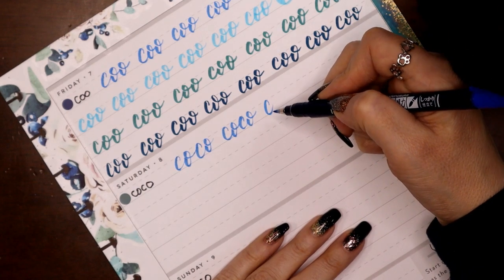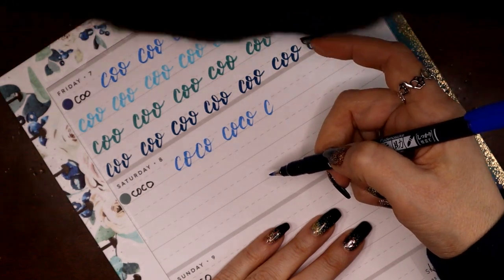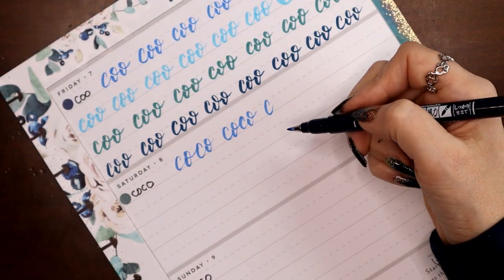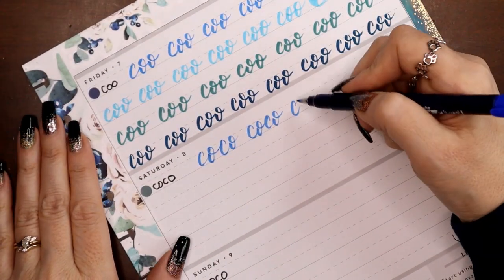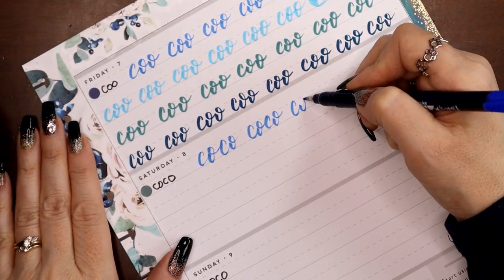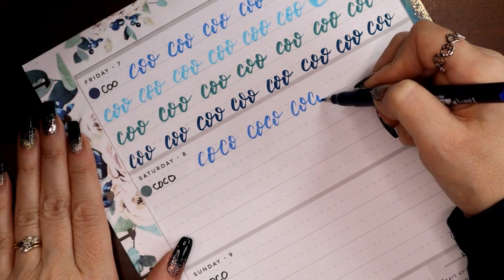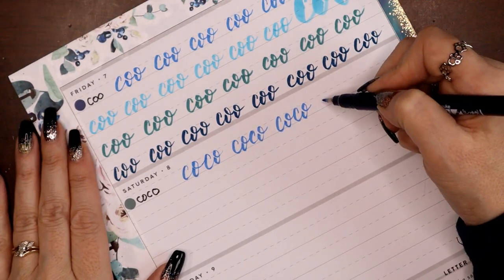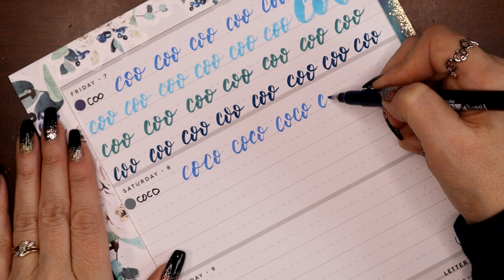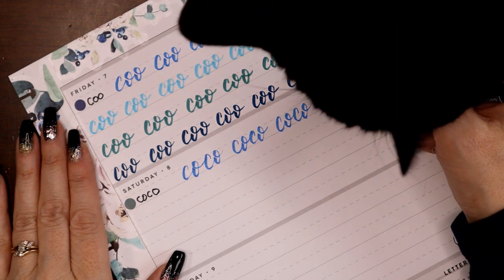Don't rub your face on the end of my pen. There's nothing like a cat rubbing his face on the top of your pen to help with your hand lettering, you guys. What, baby? Are you hungry? He's rubbing his face on my light. Just look out the window a little longer. Let mommy finish. Dude.